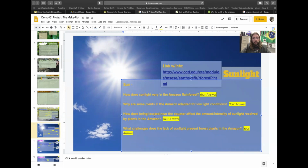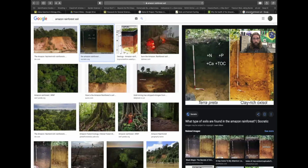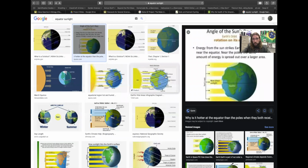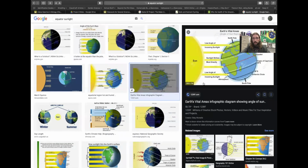How does being located near the equator affect the amount and intensity of sunlight received by the plants in the Amazon? Okay, this one is a little more difficult. If you look at equator sunlight, see what comes up. When you are looking at this and trying to figure out, well, why the light intensity is so strong at the equator, you want to kind of get an idea or look at some of the science behind Earth, its rotation and its tilt, and what it means to be at the equator.